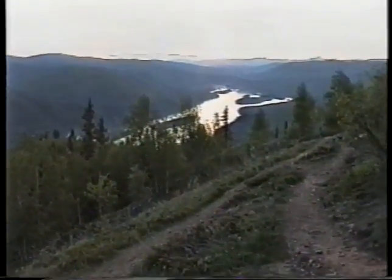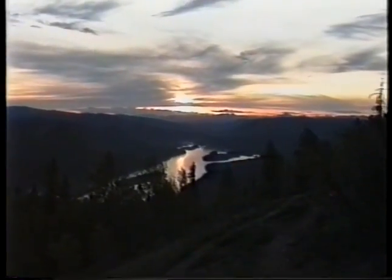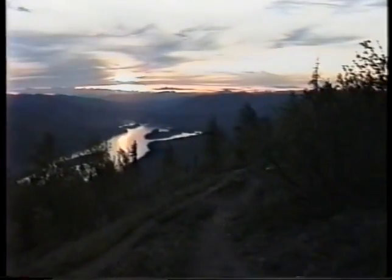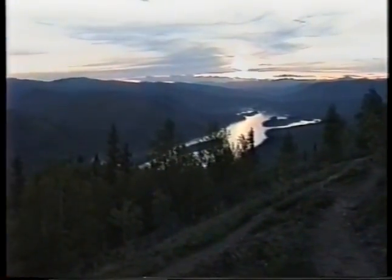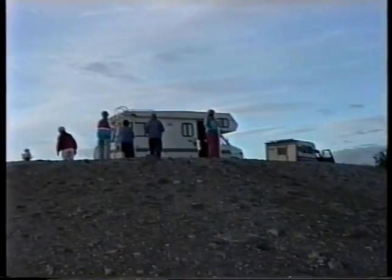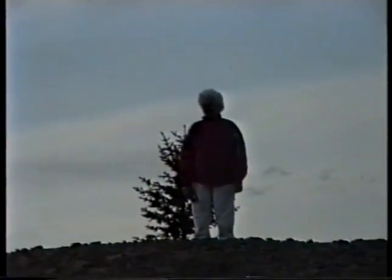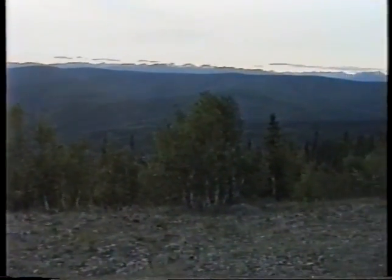This is looking north from Dawson. There we have the sun. Still hasn't set yet. It is just about midnight. All these stupid people up here at midnight on the top of the dome. Continue around to the north. What a sight.